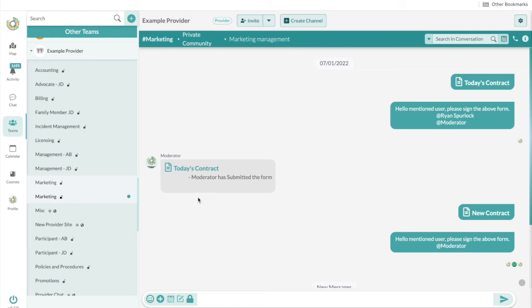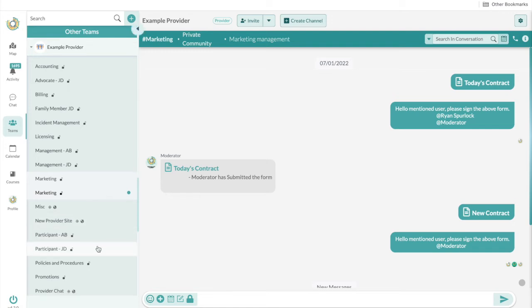With autonomy, you're able to categorize any type of topic into a channel. You're able to create channels based on different departments within your business or your organization. You're able to create channels for each staff, such as a staff folder. You're able to have billing channels, accounting channels. You're able to upload anything to your channels. You have images, files, videos, audio.